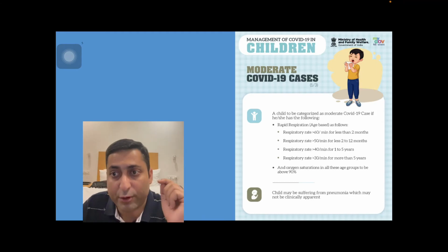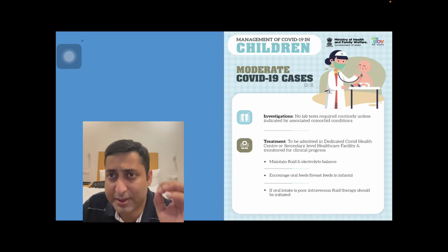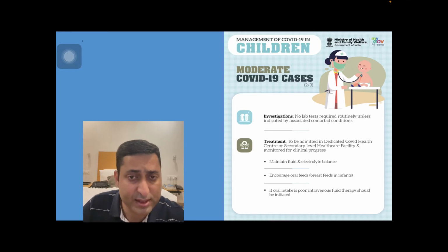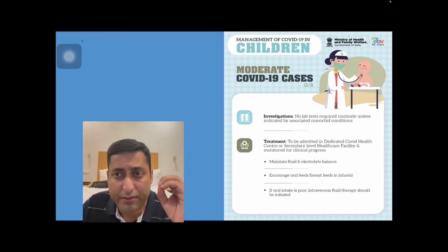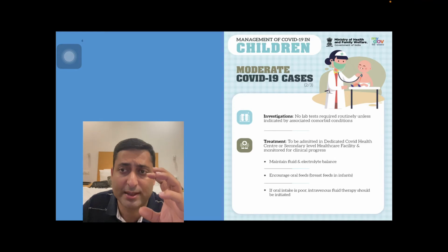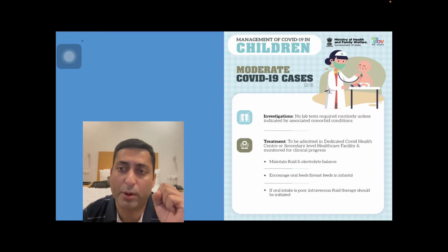The child may be suffering from pneumonia which may not be clinically present. What are the investigations? At present, in a moderate case, no lab tests are required routinely unless indicated by any associated comorbid condition which was discussed before. Treatment is to be admitted to a dedicated COVID health center, DCHC, or secondary level healthcare facility, and monitored for clinical progress.